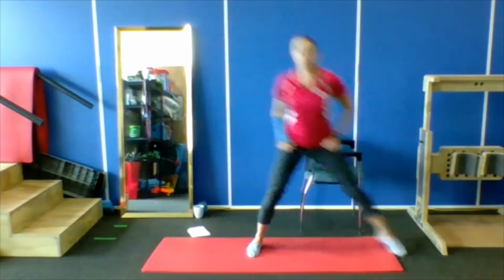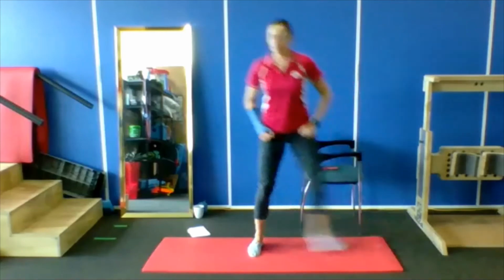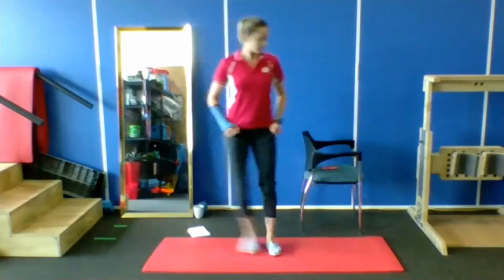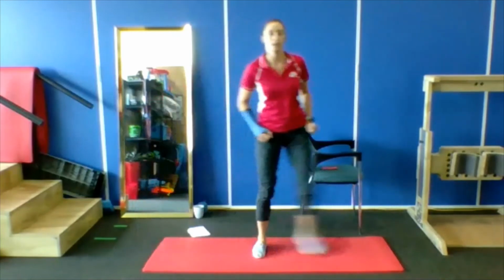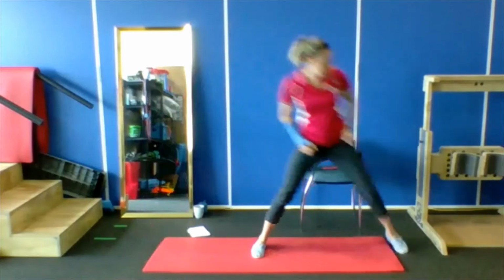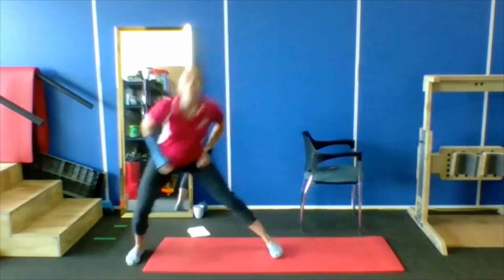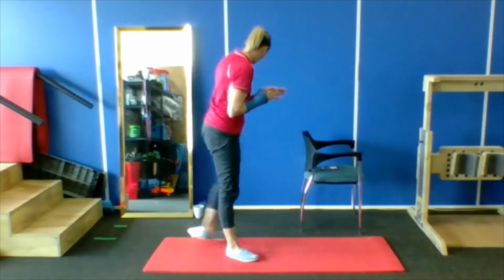So let's get the pace up a little bit more. Get a little bit more power. Okay, stepping from side to side. 10 seconds to go. Beautiful, well done team, round of applause, okay?